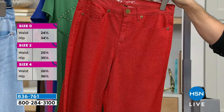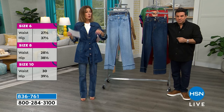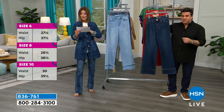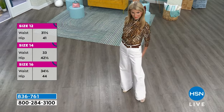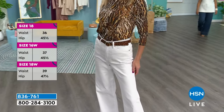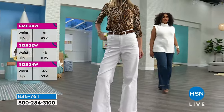So here are the inseams. I want you to listen. This one runs just slightly longer than the traditional boot cut, and I'll explain to you why. So 29 inches is the inseam for the petite, 32 is the average, 35 is the tall. So if you are someone who needs a really tall wide leg jean, this is for you. We're gonna talk about proportions and all that good stuff.